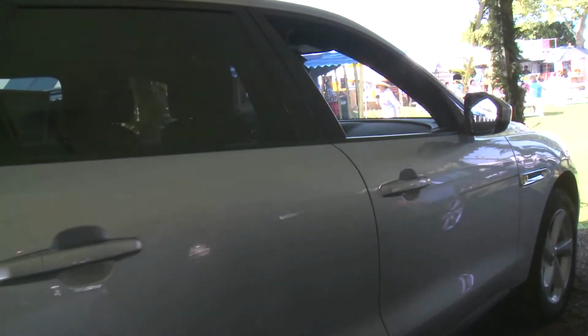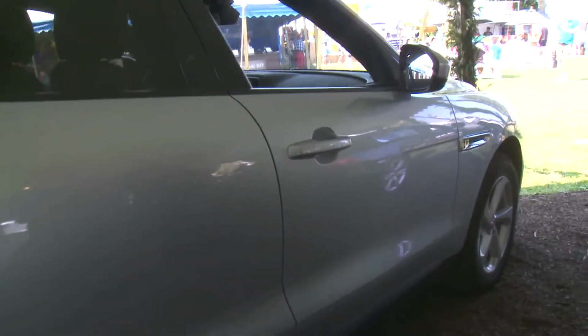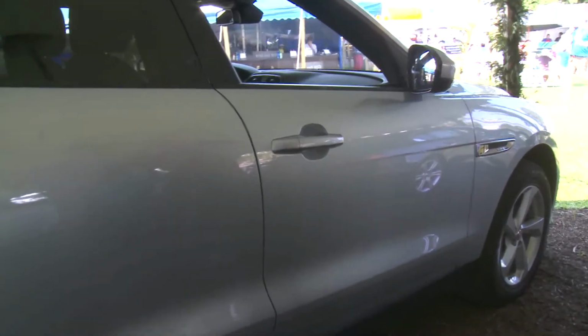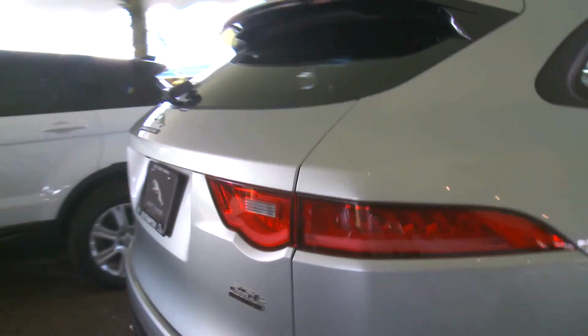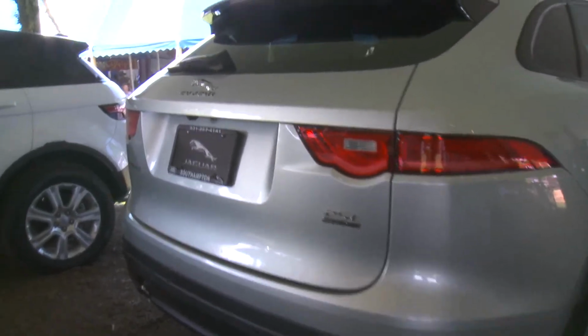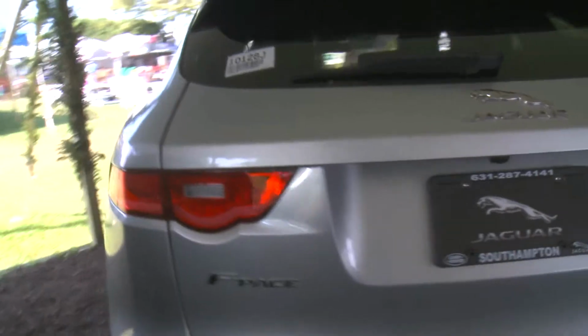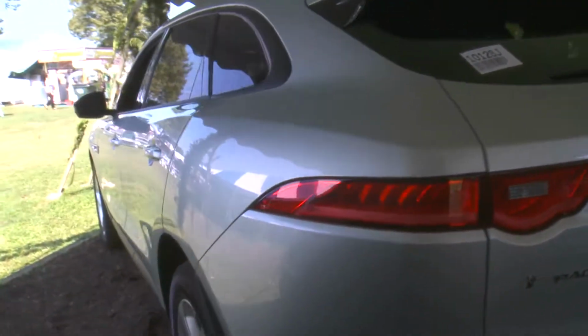This is the new Jaguar F-Pace. And last year we celebrated 80 years of using the Jaguar name, and we have never had an SUV in the lineup, so this is truly groundbreaking. This F-Pace is an SUV that just drives like a car. So much fun to drive. It combines utility and performance all in one vehicle. And we've got lots of choices here too. They have a choice of gasoline engines. You can also get a diesel engine for F-Pace as well.